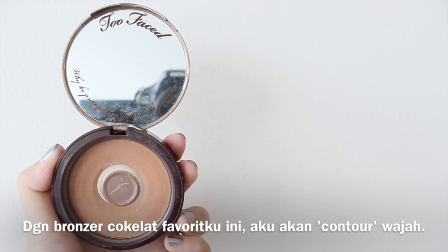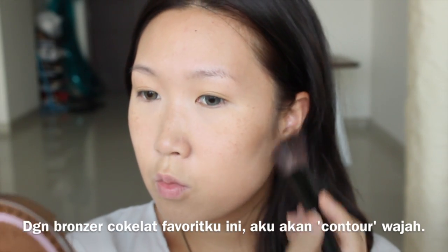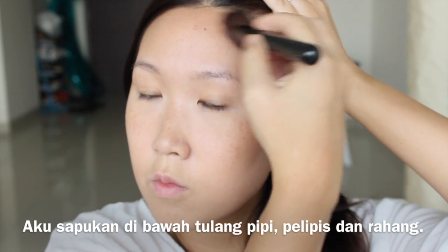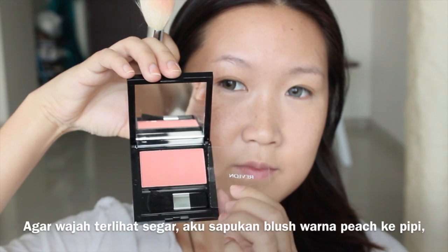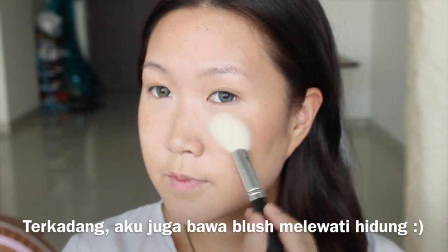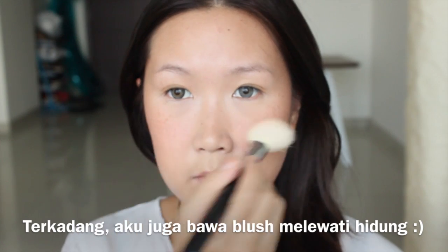With this yummy chocolate bronzer that is one of my favorite bronzers, I'm gonna lightly contour my face. I put a little bit underneath my cheekbones, a little bit on the temple, and also on my jawline. To bring a bit of color and freshness to my skin, I applied this peach blush on the cheeks. And sometimes, just for a bit of fun, I also bring it across the nose.